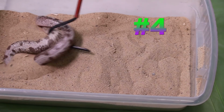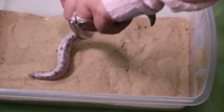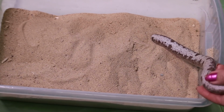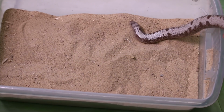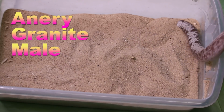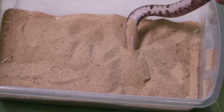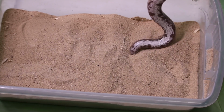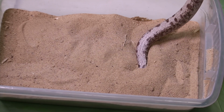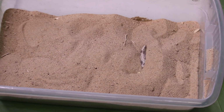Number 4 on my list is the anery granite. And I'll be honest with you, although the aneries are cool, I just don't think that they are quite as beautiful. This one, however, is the anery granite. I really like the granite gene. I like it in Burmese pythons, monocle cobras. I've never seen an ugly granite. I just think that they are very impressive and beautiful to look at. So number 4 for my favorite sand boas currently in my collection is the anery granite.